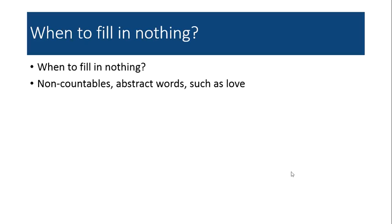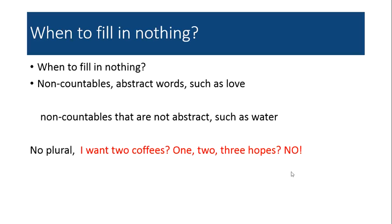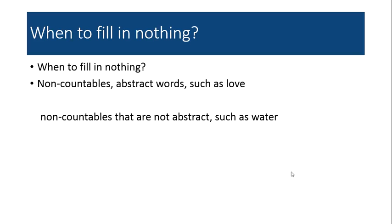Also, all these abstract words are non-countable, and generally you don't use the or a in front of it, you use nothing in front of it. All you need is love. Health is very important. People only think about money. There are also some words that are not abstract, but they are not countable, such as water.